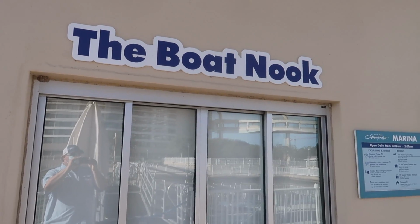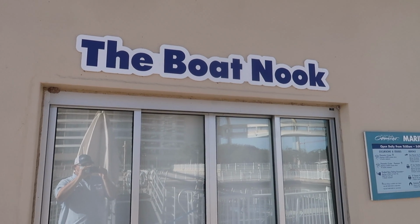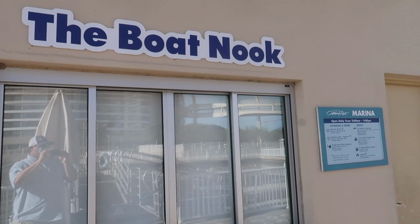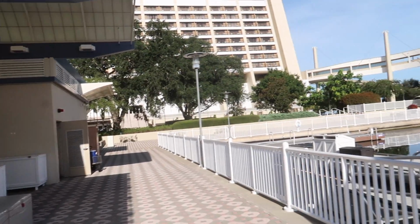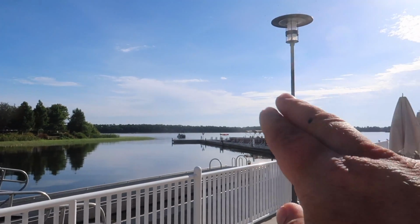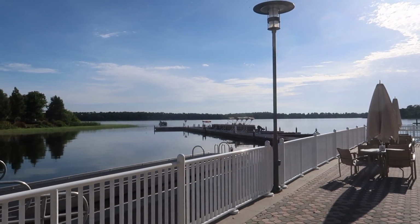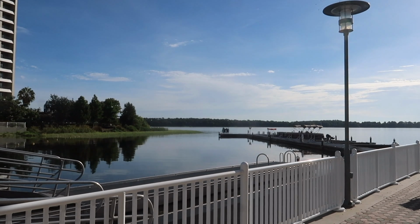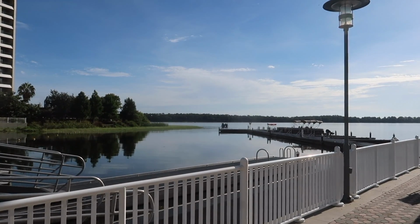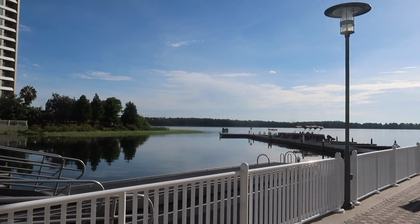Yeah. So even though the boat nook where you rent boats doesn't look like it says it's closed or it's not open for business because its hours start at 11, there are no vehicles out here to rent. I guess there are a couple boats, so maybe they are open. Let's see what Jen thinks. And there is one guy out there fishing. I don't know if that's from a different resort or what, but somebody's out there. There's some boat activity out here today.